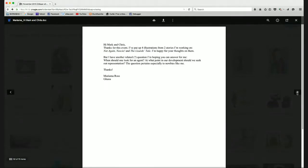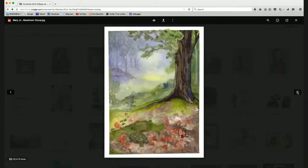Okay. Hoping again, when should I look for an agent? I don't know that when she says agent, I think illustrators probably don't look for agents. They look for reps. But she's doing her own little story. These are stories she wrote. One of them at least is. Oh, okay, gotcha. I'd say when she has a finished story, look for an agent. Just start sending it out as a dummy, and early as possible for a rep. You're encouraging her to seek out a rep as well. Yeah, well, that's what she's asking. Representation. Okay. Mary Jo.